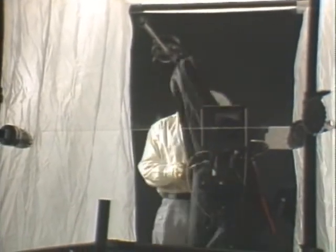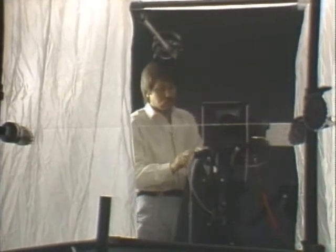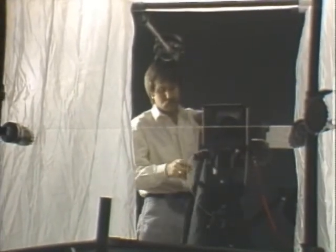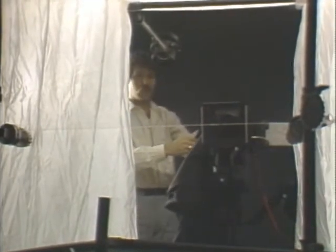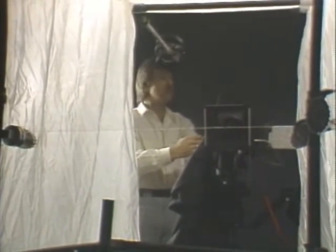Let me cover this up so I don't show up the reflection of that plex. Especially these chromium wires can show up so easily. Just about like that, just so I'm out of the frame. Okay, ready? Okay.